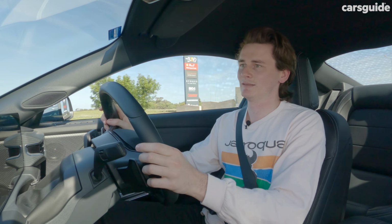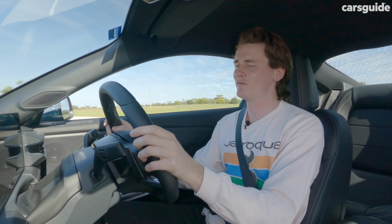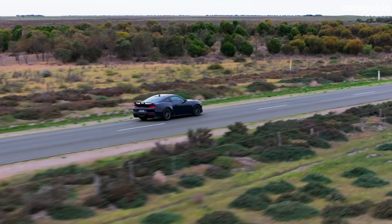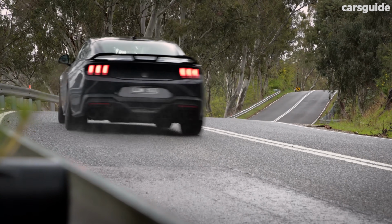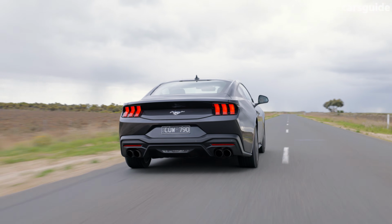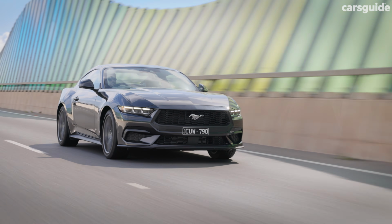So, I don't know, it's hard not to be a little bit smitten with the new Mustang, especially in V8 manual guise. The new Mustang is yet to be rated by ANCAP, but has a lot more safety equipment than the old car. 7 airbags, AEB with pedestrian, cyclist and reverse function, adaptive cruise control, lane keep assist, blind spot monitoring and rear cross-traffic alert are some of the more crucial systems. Of course, you can head over to the full written review at carsguide.com.au for all the safety details.